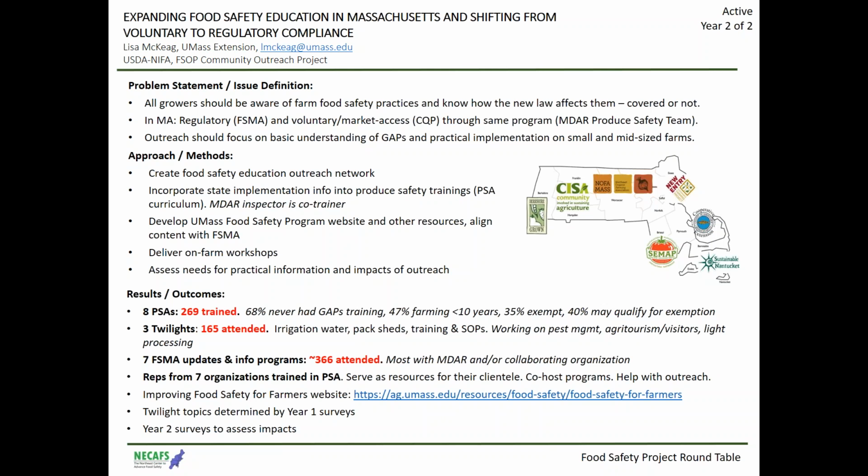So I'm not really looking at the slide here, but that was our approach: to do these trainings in conjunction with MDAR, and also to improve our resources. So to develop a website that's really accessible to people, to help people navigate where they fall in terms of their coverage with FSMA, but also how they can utilize CQP. And if they aren't covered and don't want to utilize CQP, they still have access to information to make improvements on their farm and understand best practices.